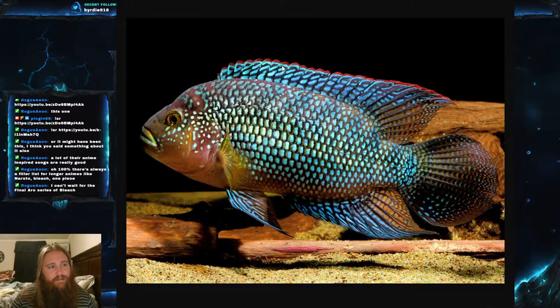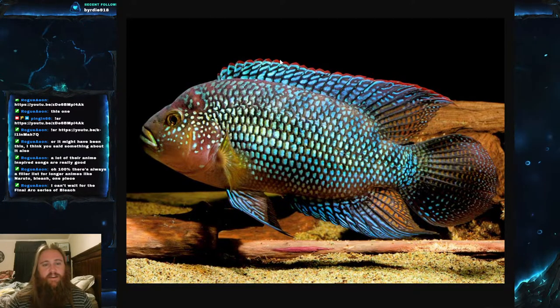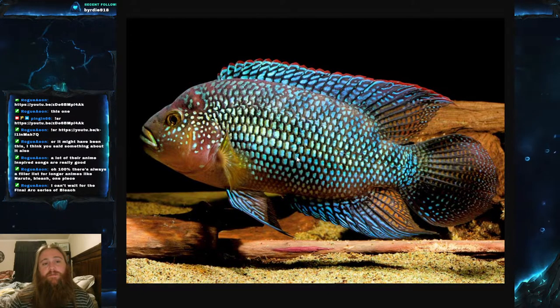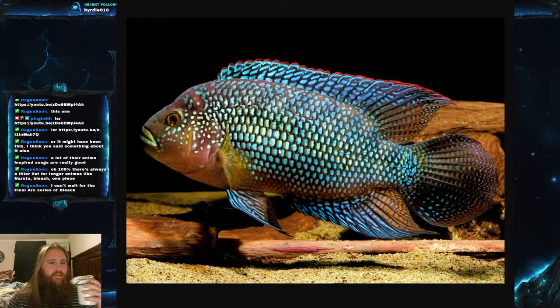It is a medium sized fish, but it's actually one of the larger cichlids that you can find. They're about 20 to 28 centimeters, which is 8 to 11 inches. Apparently, some people say they get up to 12 inches, but that seems to be a little large. But I'm fairly confident that most of these fish are between 8 to 11, mature, obviously.